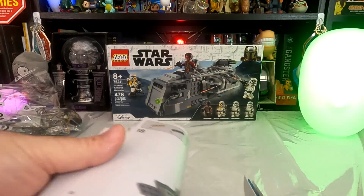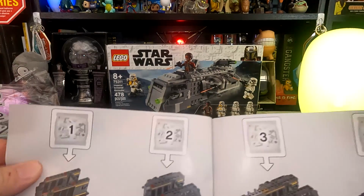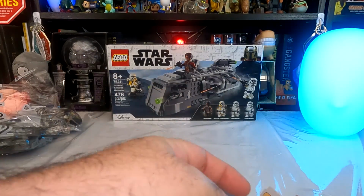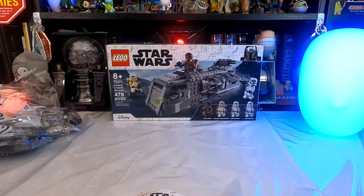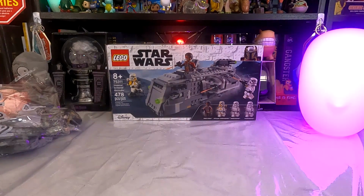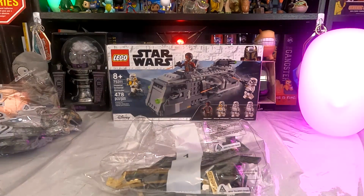All right, so there are 127 steps to this build. That should go pretty quickly, right? A couple minutes from your side of things. Here's the breakdown of the build. There are no words to speak of in this because it's a child set. It's for ages 8 and up. This isn't like an adult collector set, so there's not a whole lot of excess content in here. But yeah, here's our first bag, and I guess we should go ahead and get into the fast forward and get her built.